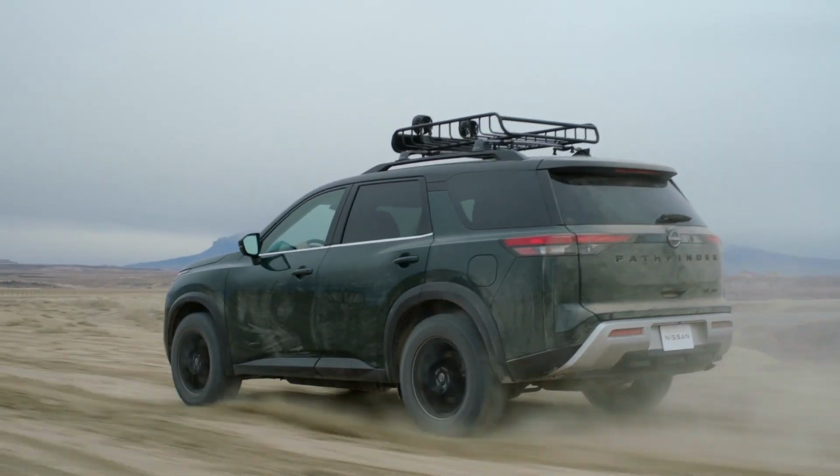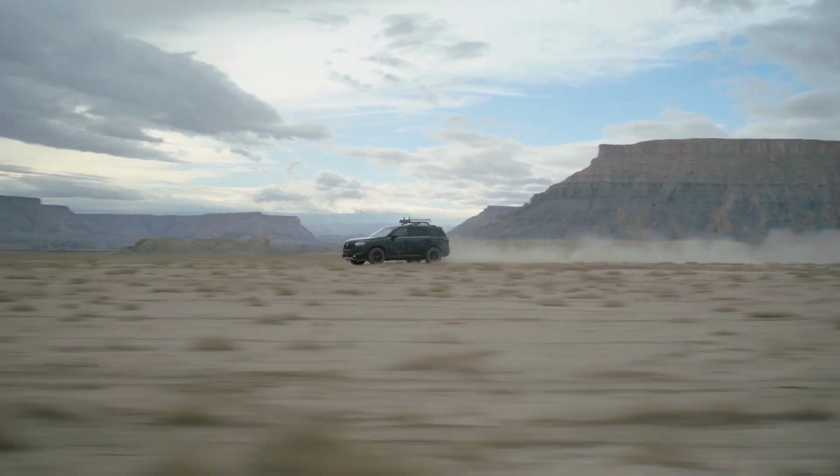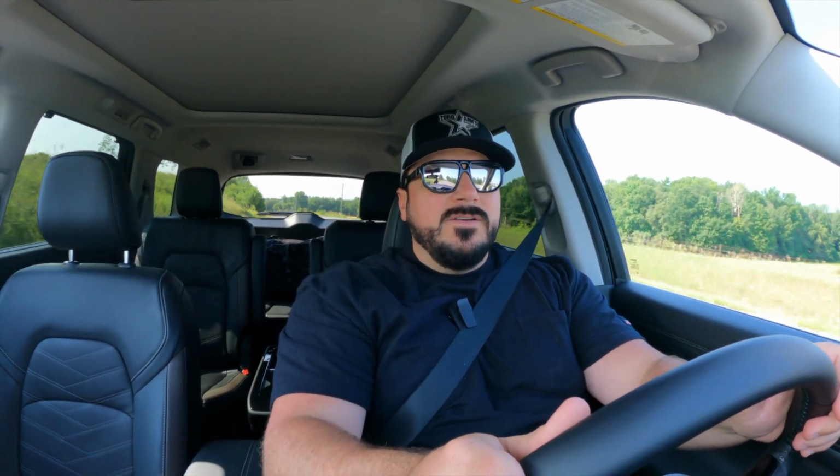But once again, if I had to choose either one to go on the road trip, I would take the more comfortable one. I'm on a long country, windy road right now. It gets the job done.